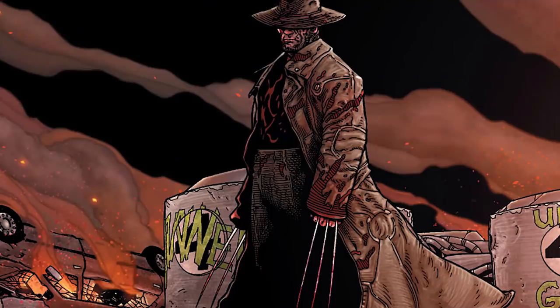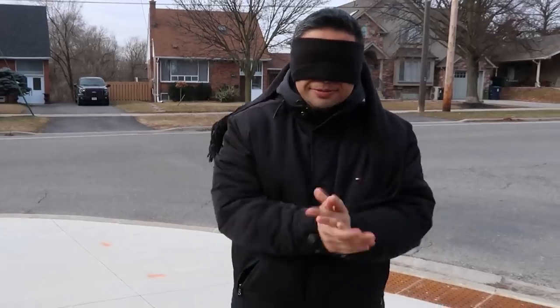I thought, because Bird Box is kind of post-apocalyptic, I thought to myself, why don't I try to draw Old Man Logan? I think this will be a lot of fun. Okay, so here we go.